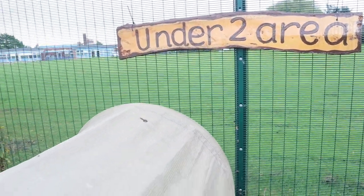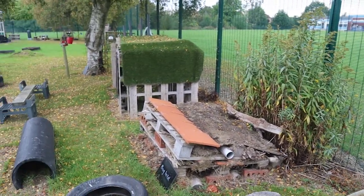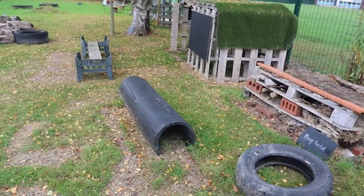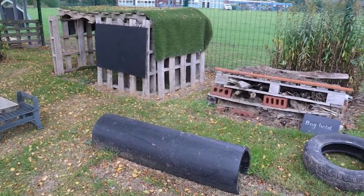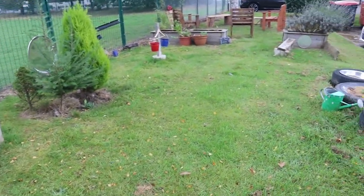This is our repositioned under twos space, which includes a pallet den, some challenging physical opportunities, a bug hotel, and a range of exploratory opportunities and experiences.